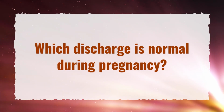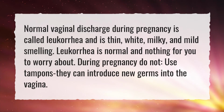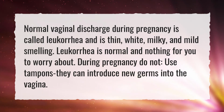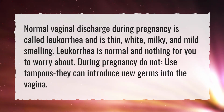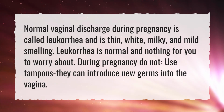Which discharge is normal during pregnancy? Normal vaginal discharge during pregnancy is called leukorrhea and is thin, white, milky, and mild smelling. Leukorrhea is normal and nothing for you to worry about. During pregnancy, do not use tampons; they can introduce new germs into the vagina.